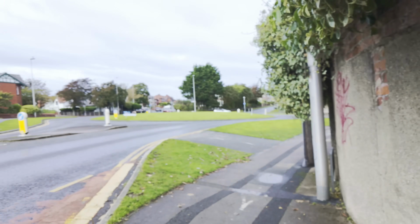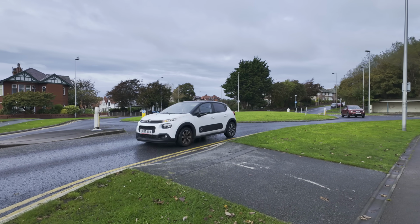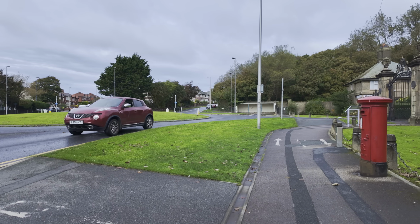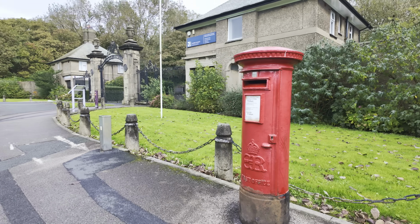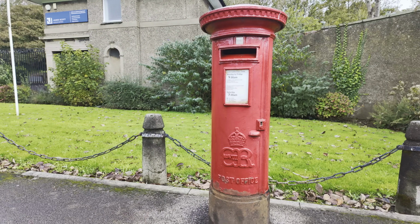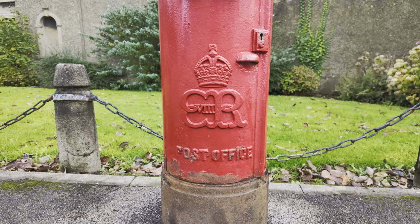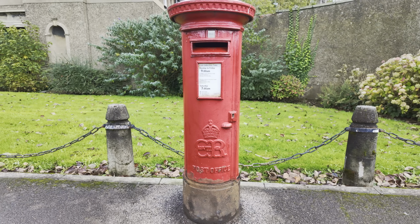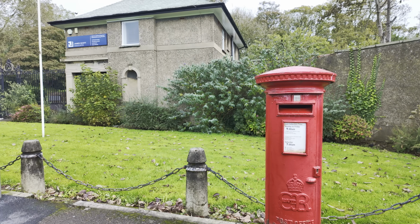Now there is something pretty unique just outside the main gates of Stanley Park, and I'm going to show it to you right now. Let's check it out. So we've got this roundabout here which is really busy, and just over here we've got the main gates to Stanley Park. But I want to show you this post box here, because that post box is quite unique. Can anybody tell me what it is? It's down here. That is an Edward VIII post box, and it's right here outside the main gates of Stanley Park.